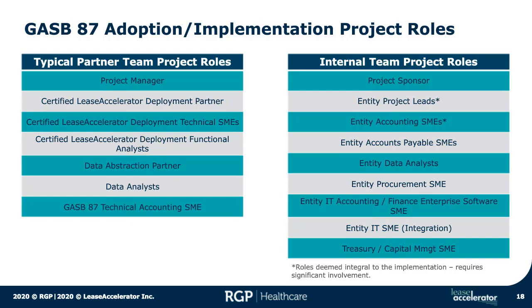So, typically, a lot of organizations are partnering with a partner to help them adopt a standard, and within that partner team, you're going to see a number of different roles, from an overall project manager to some SME, technical accounting SMEs, and then to data people that may be assisting the client in gathering data and validating data, and then ultimately implementation partners that ultimately deploy the chosen accounting software. On the actual client side, though, on the internal, there's a number of different roles that are ultimately involved in this process.